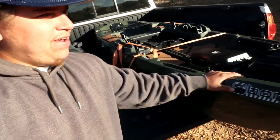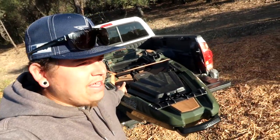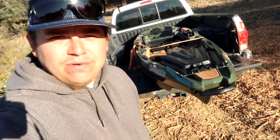Alright, guys. Yesterday I went and picked up my new Bonafide SS107 at Lodi Headwaters Kayaks. And this morning, we are here at Wyandotte Lake, and we're gonna do a little review walkthrough of the kayak. I've been looking at these kayaks for a long time. There's really not a whole lot of good videos on them.